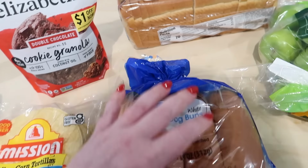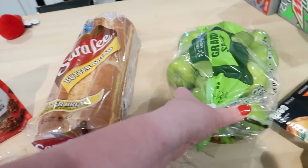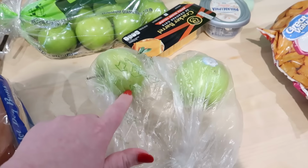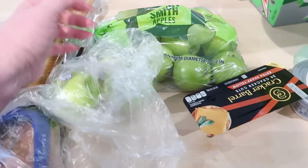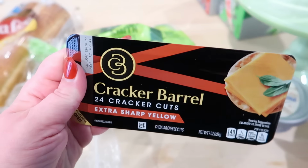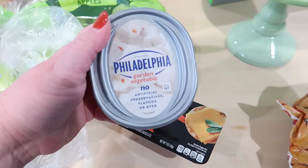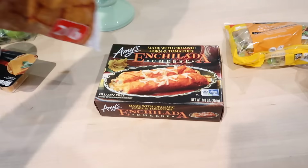And then I got some hot dog buns because we have hot dogs in the fridge, some bread, some apples. I accidentally got 2 different kinds of apples. I meant to take these out of my cart and just get the bag, but I obviously screwed up with that. So anyway, we have lots of green apples now. I got some Cracker Barrel sharp cheddar cheese. That's what Kira likes. We have bagels in the fridge, so I thought I would get some cream cheese to go with that. Tater tots.